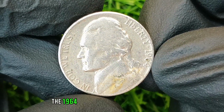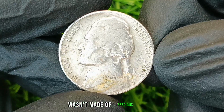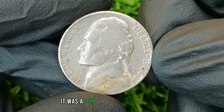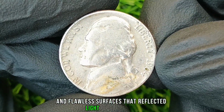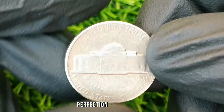What really captures collectors' attention, though, are the stories behind the record-setting sales. The 1964 Jefferson Nickel that sold for over $6,000 wasn't made of precious metal, it was made of precision, patience, and rarity. It was a coin that survived decades without damage, with perfectly struck steps on Monticello, and flawless surfaces that reflected light like a mirror. It's a reminder that in the world of coin collecting, perfection is everything.